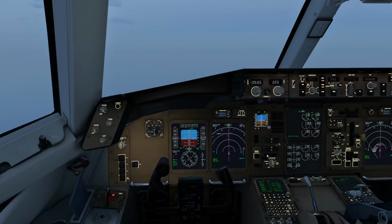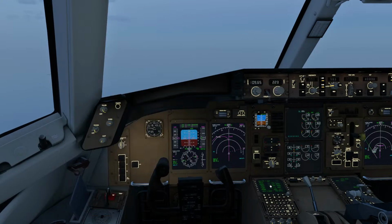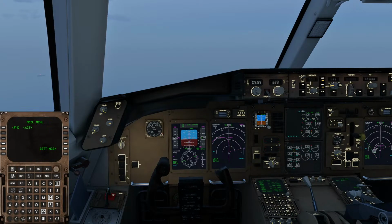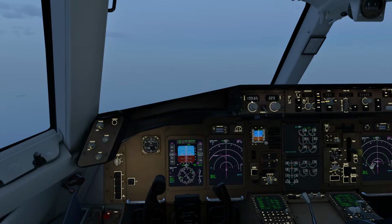All right. So we're coming up to our turn. And now we want to be above 3,000, so we are at 4513, and then we'll begin the descent, I suppose. Right, so far so good. 24 nautical miles, okay. So we've got the VOR station there. I'm not sure if it's going to work now because this button is completely broken. So we'll see what happens.